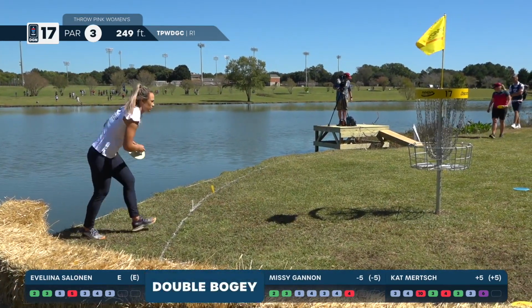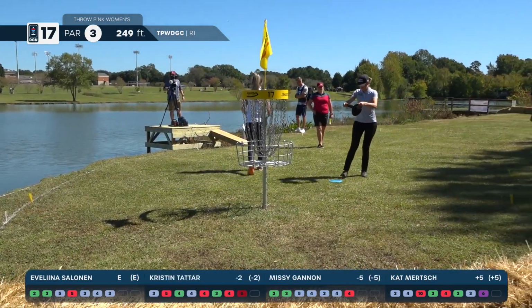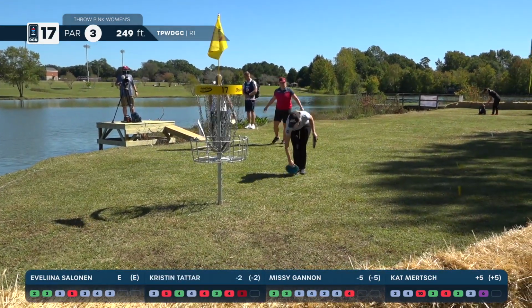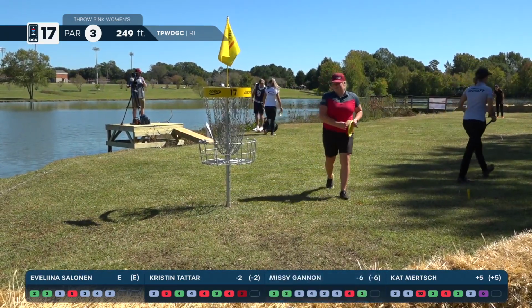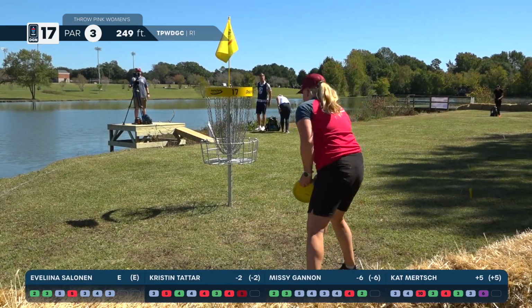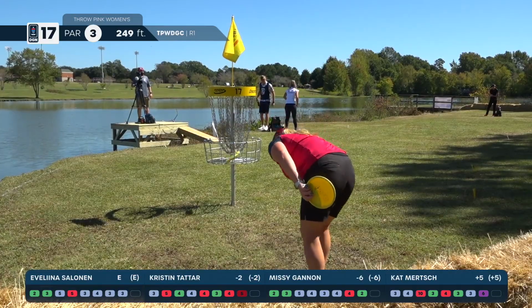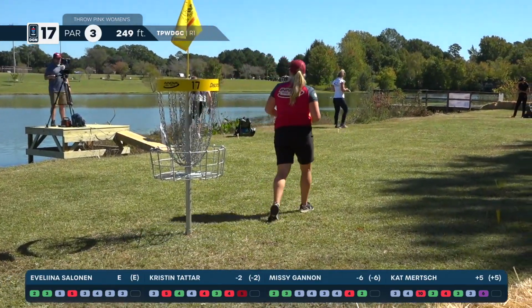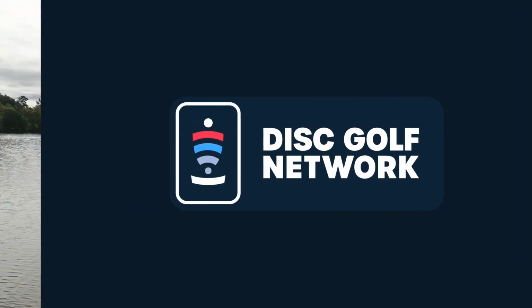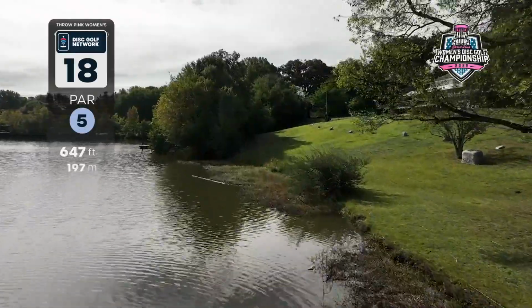Not exactly the distinction or the honor that you want, but that might be one of the most colorful scorecards I've ever seen, as Kat Mertsch has carded everything from a two earlier in this round all the way to a 10 and almost everything in between. Yeah, Winthrop will do that to you, unfortunately. So the pain that hole 17 can provide shows up in round one.